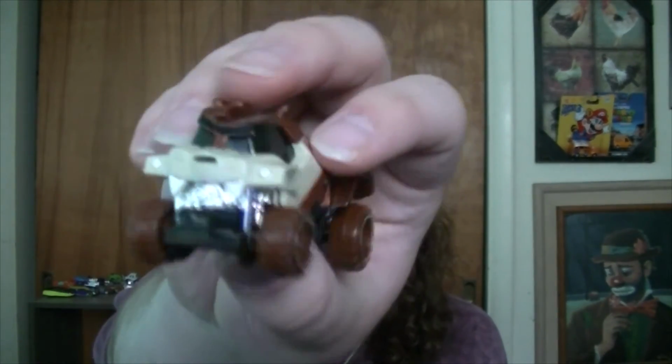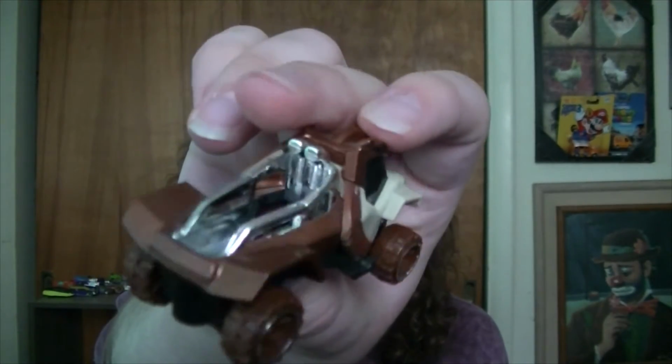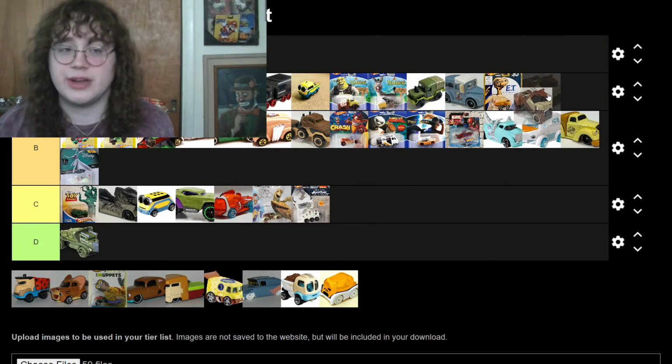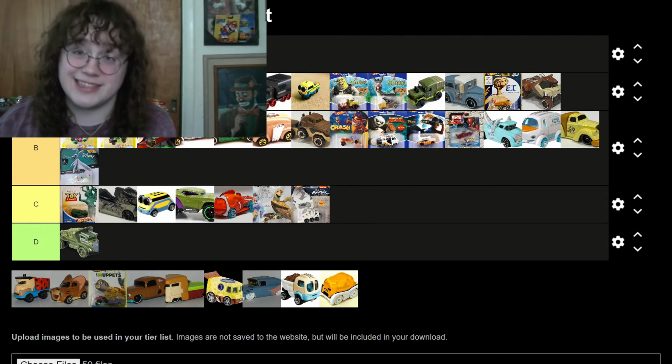Taz. I love Taz. I love Looney Tunes. I think this is a really good one. I love the unique car design. I love that it feels like Taz. Don't ask me how, but it does. It's just, you know, it's good. That's really good. I bought this one at a flea market for probably too much. The guy, I don't even remember how much it was, but I feel like I got scammed by him. Anyways, this is A tier.